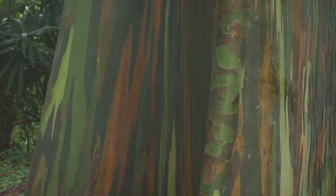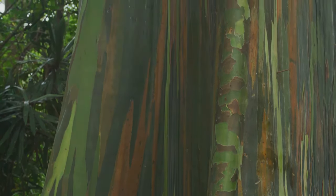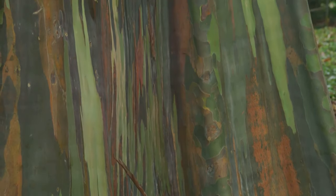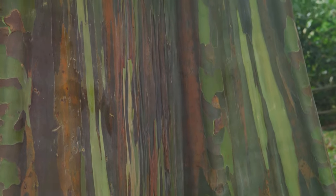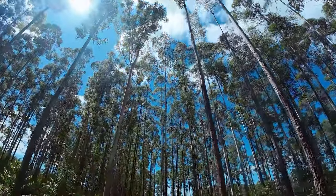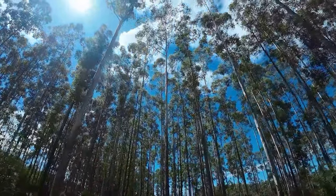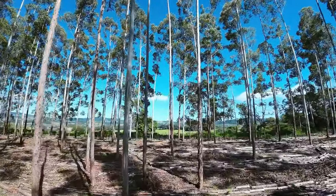This tree, a living work of art, boasts a unique, colorful bark that is a sight to behold. Unlike any other tree, the bark of the rainbow eucalyptus undergoes a remarkable transformation throughout the year, shedding in strips to reveal a bright green layer underneath. As time passes, the green fades into a spectrum of colors, from blues and purples to oranges and maroons, creating a mesmerizing, rainbow-hued canvas. But it's not just a pretty face.